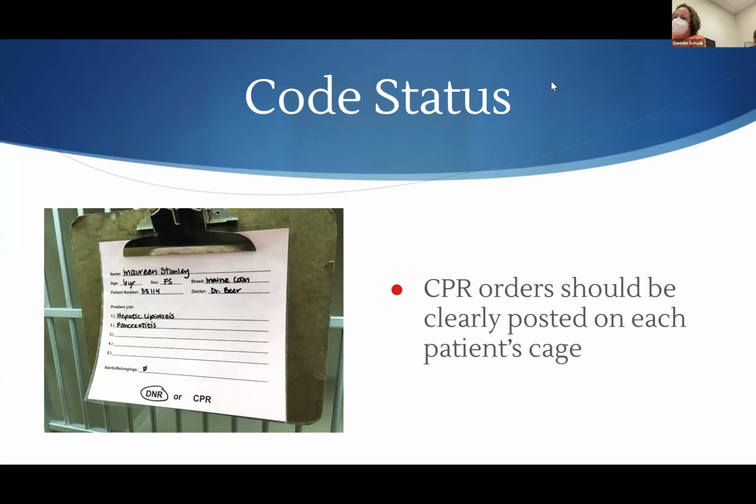We have them, as you know, posted on everybody's sheet. So if you're just walking by and you don't even know the patient, you don't know anything about it, and you happen to see something's wrong, you know exactly what that patient may need as far as a resuscitation status.